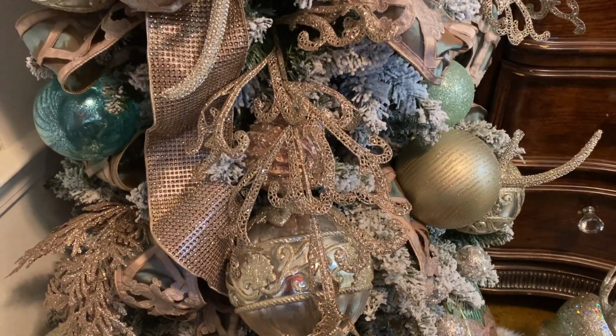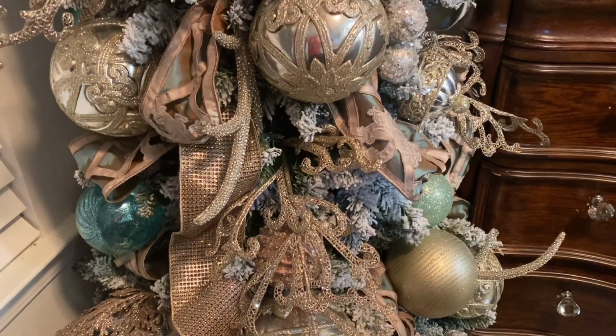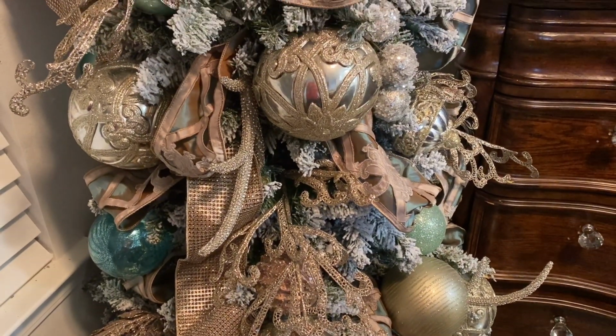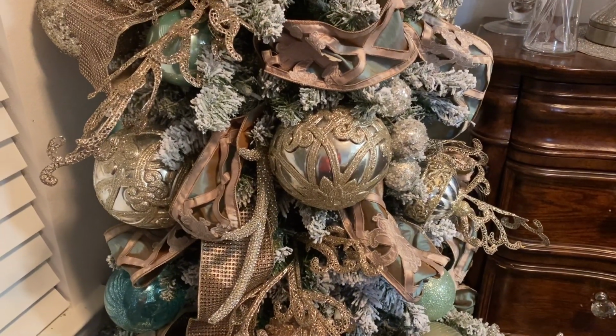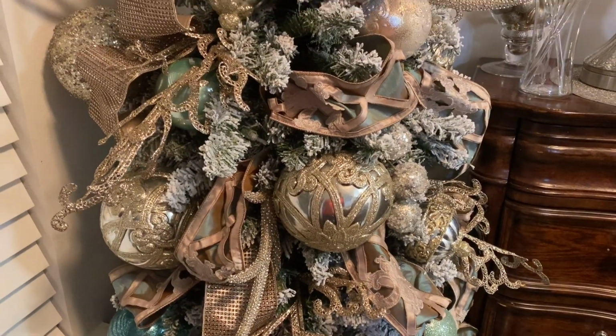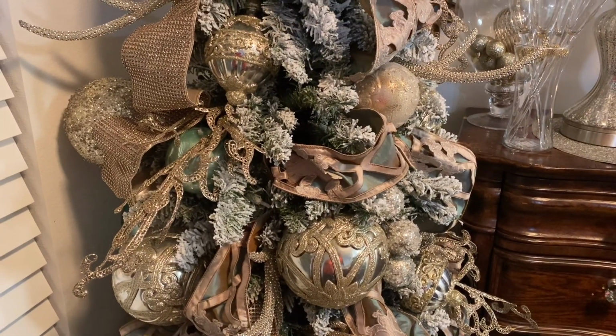It's a 7.5-foot flock tree that I picked up from QVC. It's the Bethlehem pre-lit tree, and I do love it. It is perfect for a small space. It gives you a big bang without taking up a lot of space in your room.